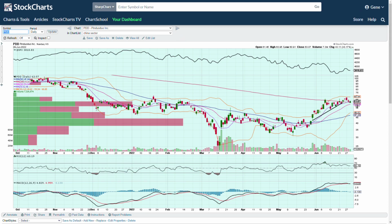PDD, I would be very careful with this one right now. It looks like it's struggling with the 9 here. This 20's coming up. This could be flagging, waiting on some of the moving averages like the 20 to catch up, the 9 to start working and push up off this 200. I would just be careful and make sure it holds that 200 before I went in on that one.